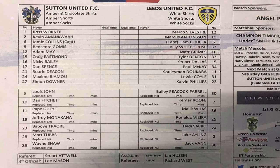Roof's on the ball, number 7. Leeds have got to push forward with more urgency. And there'll be a free kick to Sutton United. I think that says 86. We'll know in about seconds from now where we're at in this game. 87 minutes.